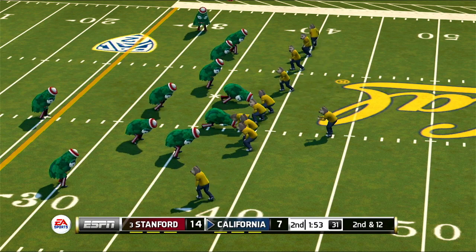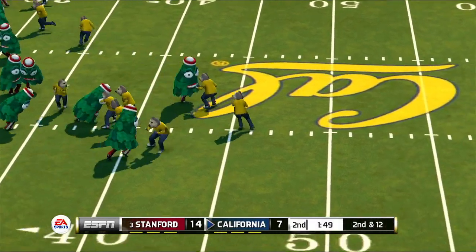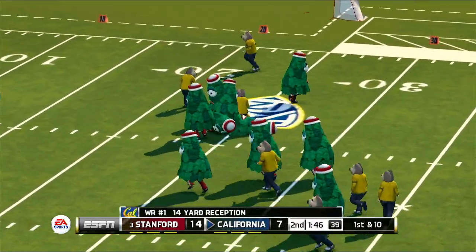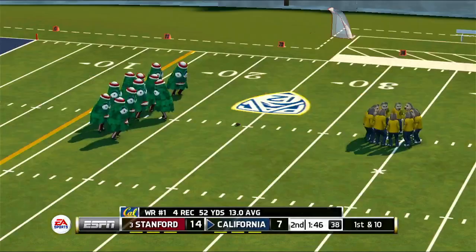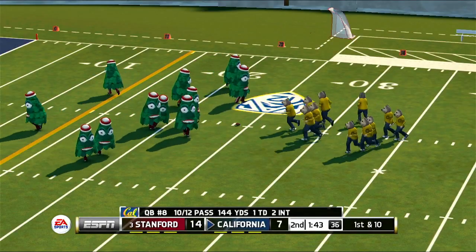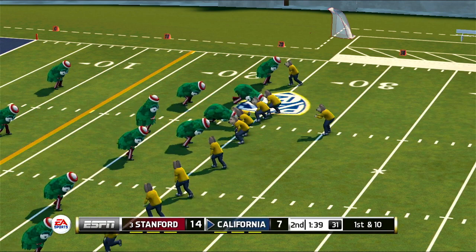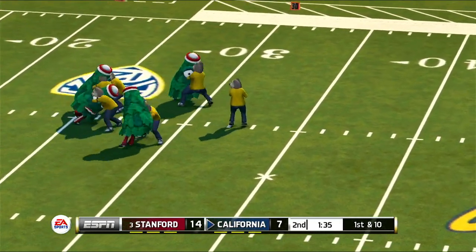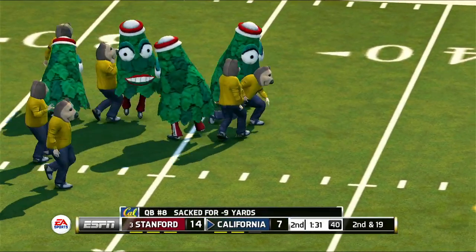And they're going to put six DBs on the field to counter that five receiver look. And he's tackled right away. First and 10. Ball on the 24-yard line. They spread the field in the gun with five wide receivers. Tries to get out of trouble, but he can't shake the defense.